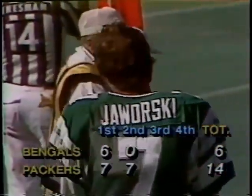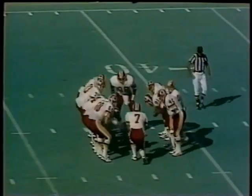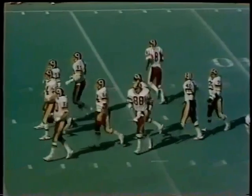Boy, that's a surprise. It's been a long time since they've been ahead of anyone. They weren't ahead until overtime in that first game against Chicago. And they had that special play to score.